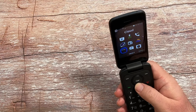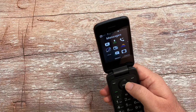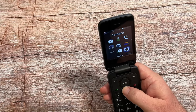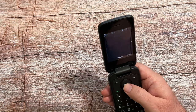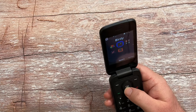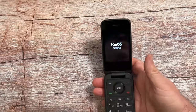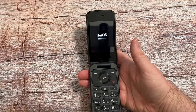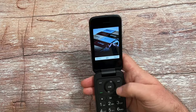Minimize that browser. You've got the cloud, Verizon cloud if you want to use it. Messages, your camera. And then you continue going down. You have more apps, like some games, which I'll be honest, I haven't tried yet. I'll try Whack-A-Mole. We'll try the iOS version of Whack-A-Mole to see if it actually is worth it or not when this loads up.